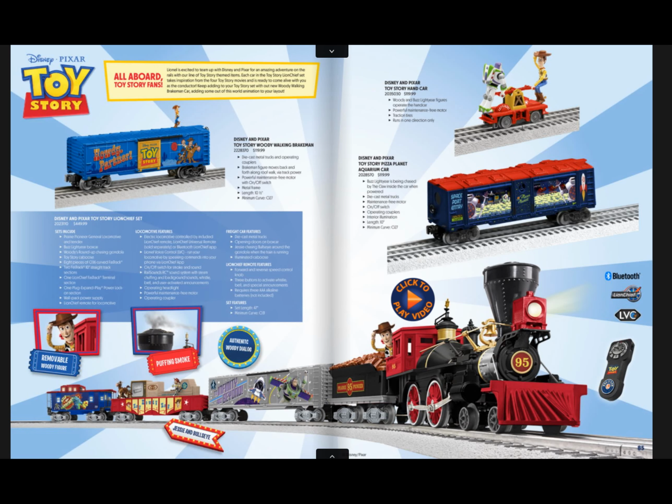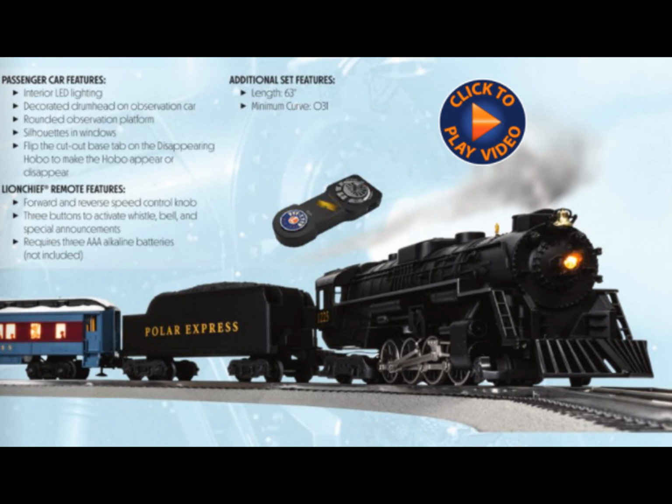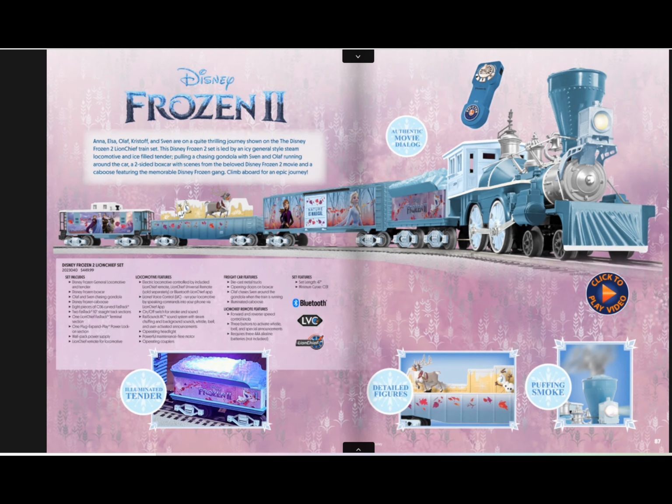We even got some movie-themed trains. I mean, these movie-themed trains, it'll be okay if the movie has a train in it or is about a train, but what if the movie didn't have a train at all? I mean, that's a very weird idea. What about the Frozen train set? That movie took place before trains were even invented!